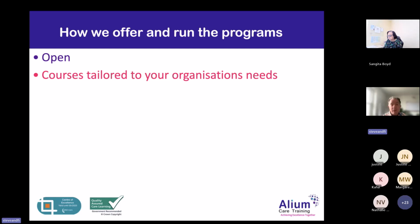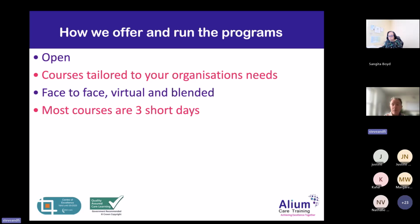The other option is that we create courses that are tailored to your organisation's needs. Obviously, the big advantage there is that they are specifically tailored to what you and your staff want to get out of it. We do face-to-face training, we do virtual training, we do a mixture of both, and they all come with their positives and their challenges. We've certainly found ways of resolving some of the challenges that we initially found with things like virtual training. Most of the courses we run over 3 short days. That can vary depending on the group size, and if we're doing tailored courses, exactly what it is that you want your staff to get out of the training.